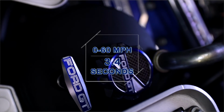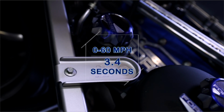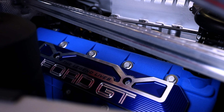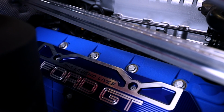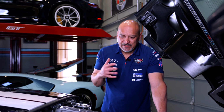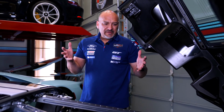You know, over the years we've done a few things here and there to make this engine bay look so much nicer. Just like the reservoir lids that we have here and the oil dipstick, as well as the valve covers. This one says the Legend Lives 4GT. Oh, these were made by a company. I believe they're called Project 321. I don't think they're making them any longer, but over the years, we've had a lot of different vendors make so many different pieces for this car that it just added to the enjoyment that the owners really had.